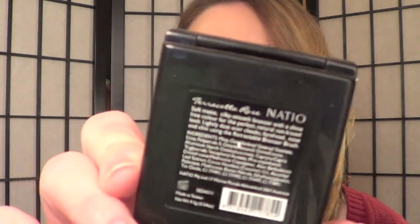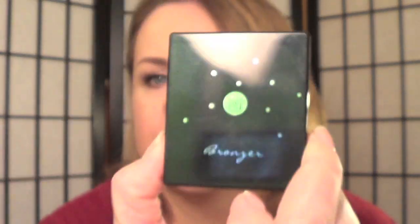And then the last one, and I really enjoyed this one, but again, I put it away because I just needed to finish one. You know how we get. So this is from Natio, and it's in Terracotta Rose. And it looks like that. And this came to me from my friend Eggie in Australia. It looks like this. And I think the reason that I like this one is that it's a little bit deeper. It doesn't seem to apply with as much orange to it. So that's the Catrice, and then that's the Natio. I think I'm saying that right.